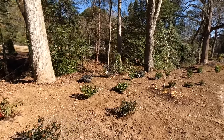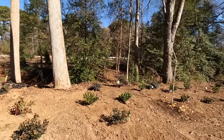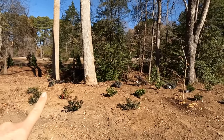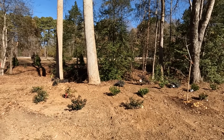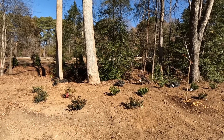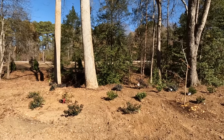Then we have, like I said, here are those three other loripetalums. So you can see, design-wise, you've got three over here, and you've got three over here. They don't have to be all grouped right there together, but they do echo and will be really, really pretty with that holly tree that is behind us.